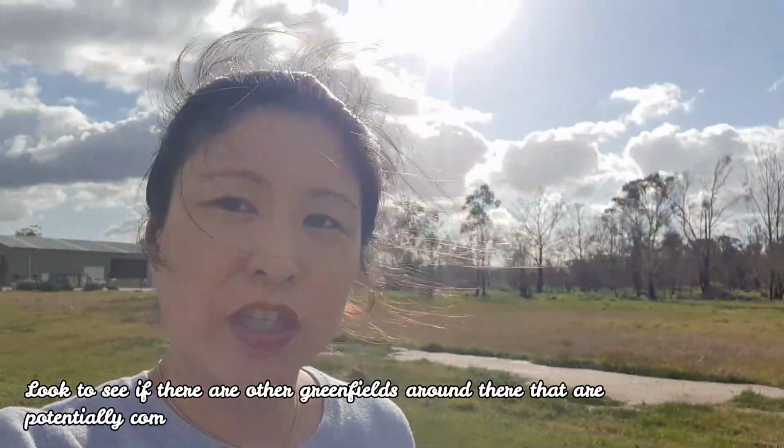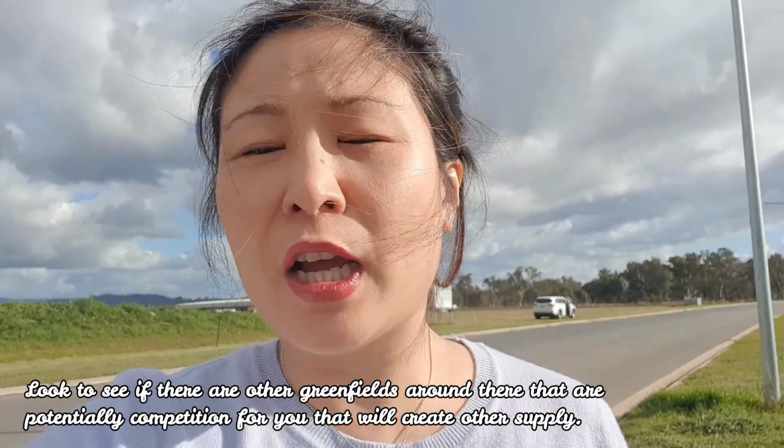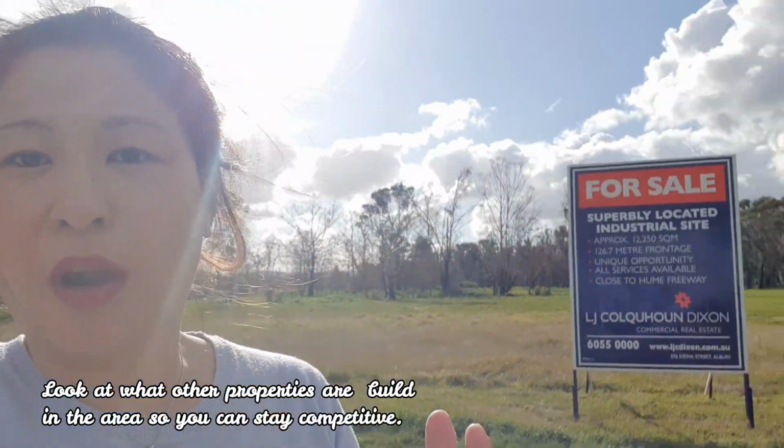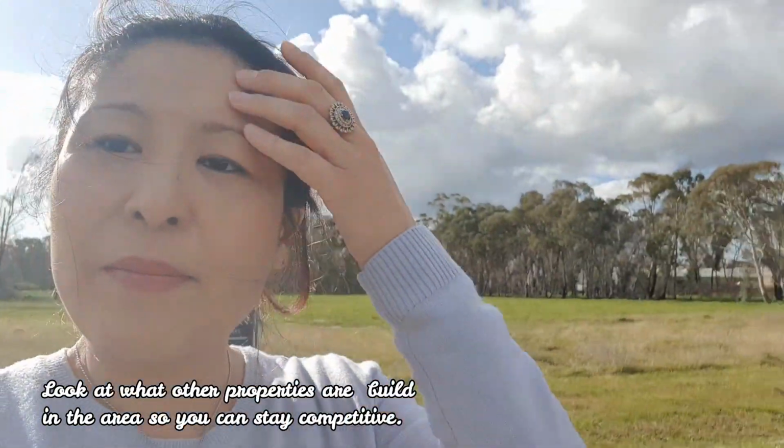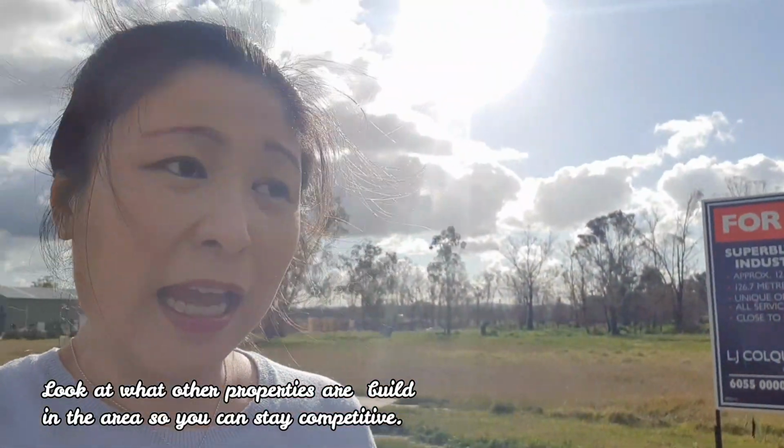This one's about 12,000 square metres, so it's massive. I like to see what other greenfields are around here, and look, this is just an example. There's lots and lots of other greenfields across the road. They've got a new industrial estate being created, 54 hectares here. This is just a private sale, and mainly the reason I'm here is to look at the land.